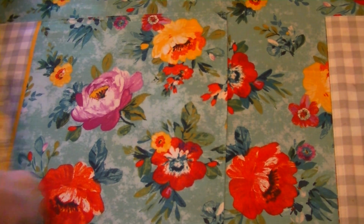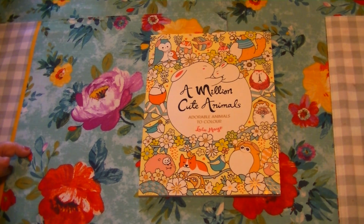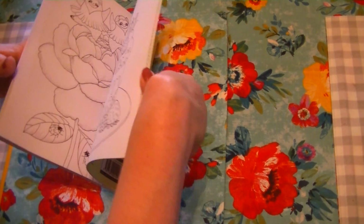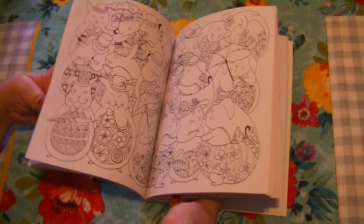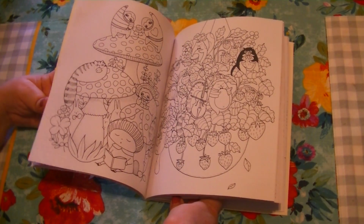The next one is A Million Cute Animals, Adorable Animals to Color by Lulu Mayo. One of the groups I'm in is doing a full book color along of this. I am not going to attempt that. But the more they posted pictures in the group of their process and their progress, I was like, oh, these are cute. And I have several of the other Lulu Mayo books, so it's always nice to add another one to my collection.